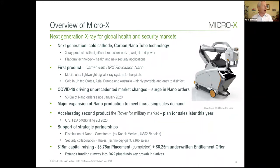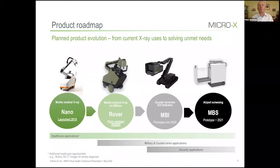Two key strategic partnerships are very core for the business. The distribution of the Nano is by Carestream Health, that used to be Kodak Medical, and we have a big collaboration on the security side with Thales, the big French technology company. We are in the middle of a $15 million capital raising. We completed a placement of 8.75 million week before last, and a 6.25 underwritten entitlement offer is in progress and closes next week. And the purpose of that is to extend our funding runway, of course, and these key growth initiatives. So I'll come back to that with some more.